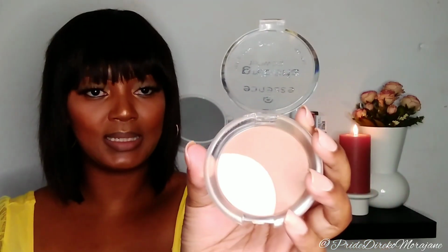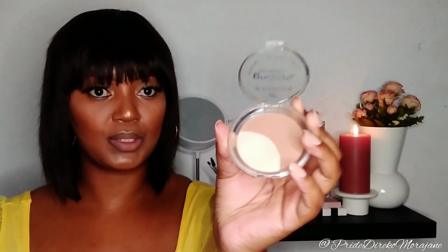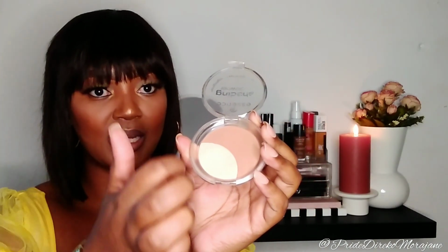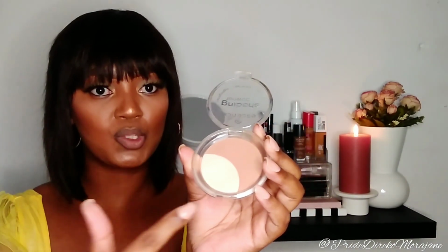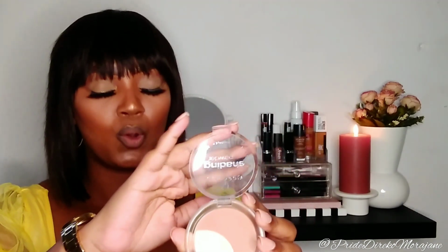Now to set your highlights and contour, I recommend this Essence shading powder. Guys, when they say you are hitting 2 birds with 1 stone, this is what they are talking about. So as you can see, it's got your lighter shade and your darker shade. So this one here is obviously to set your highlights, and this one is to set your contour. Highly recommend this. Love it. With this one you don't need any loose powders, banana powders, you don't need them. You are sorted over here.